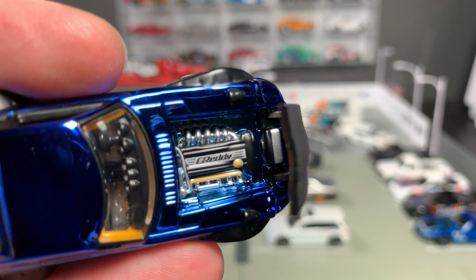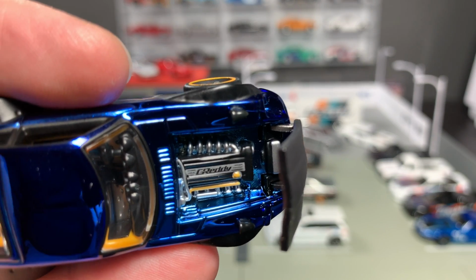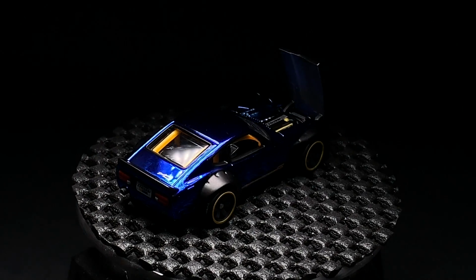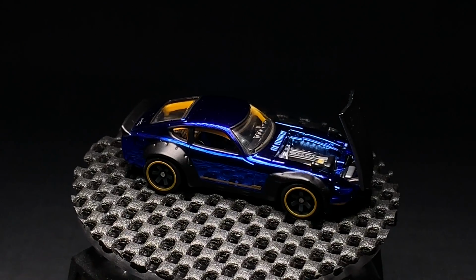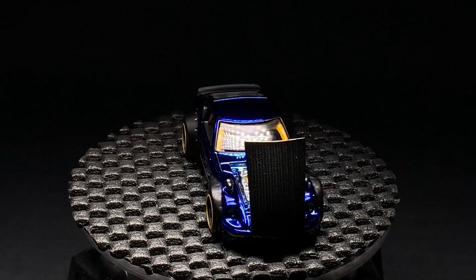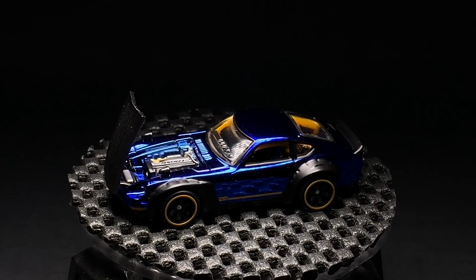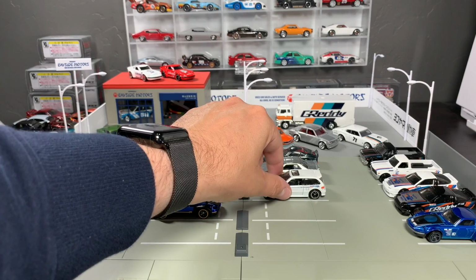That is unbelievably cool. Look at all the details in there. GReddy's known for their turbo boosters. That is unbelievable details. The hood obviously opens and closes. That is a stunner. Oh, I'm so glad I finally have it open. All right, we'll move these back over here and put this next to its Fugu Z counterpart.